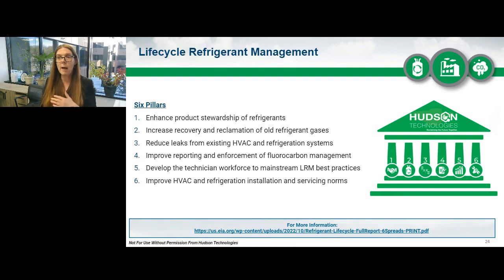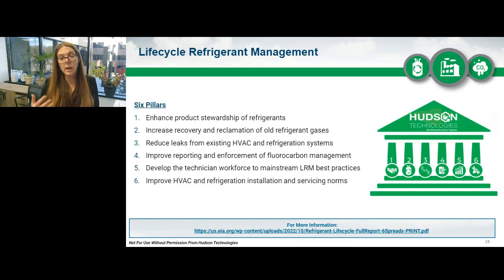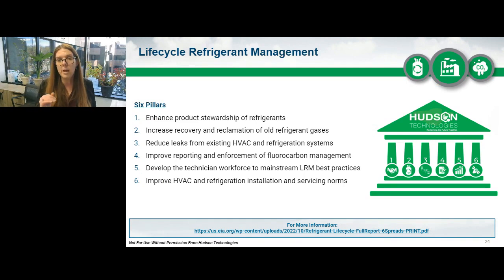And lastly, again, back to training, back to technicians, back to the workforce. How do we ensure that installing, servicing, that systems that are installed are put in correctly, that they're leak-free from the day that they're installed? So how do we make sure that's a sixth pillar here, that from the day the system is installed, we're thinking about refrigerant management from that timeline.